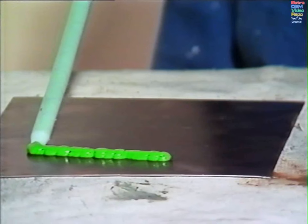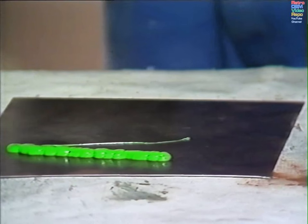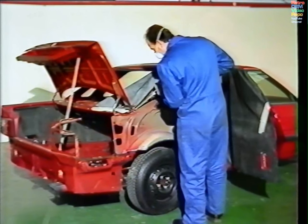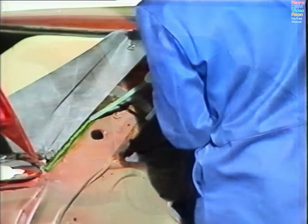The finished adhesive layer, known as the glue line, should be approximately 500 microns thick. Thatcham has experimented with glass beads mixed into the adhesive to help maintain the correct glue line when clamping the panel to the car.